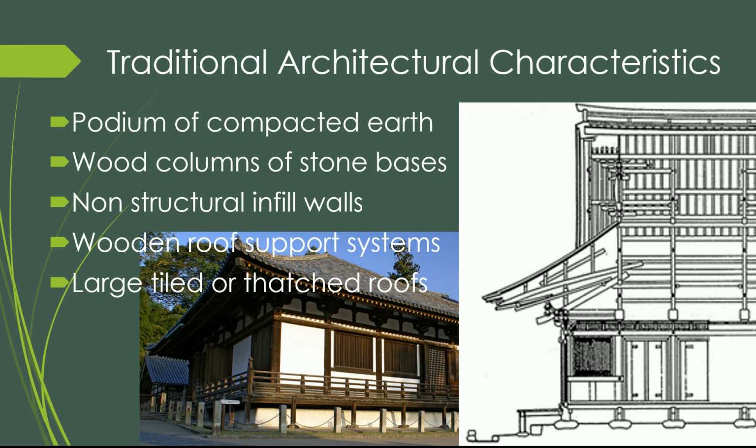Okay? The walls in between those posts, we've already mentioned, were infill, non-structural. They did not support things above them. They just filled a hole. They had these very sort of elaborate roof structures. Okay, and we'll take a look a little bit of what makes those things up, but they're very big roofs. And the typical materials for finishing the roofs were essentially fired tiles or thatch.